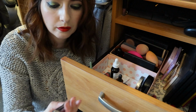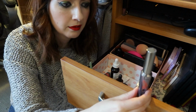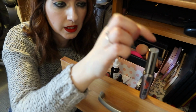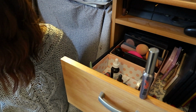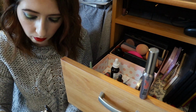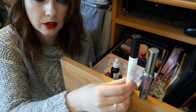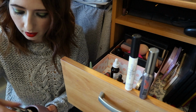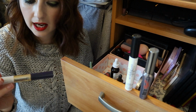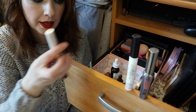Moving on to mascaras, I don't actually have a lot of mascaras in my drawer. I've got the Benefit They're Real mascara. This is pretty much coming to the end of its life, so I just need to use it up and get over it, because it is my favourite mascara, but it's horrible to get off. I've got a Wonderland because it's really good for lower lash line. I've got the Tarte Lights, Camera, Lashes with the opening act on it.